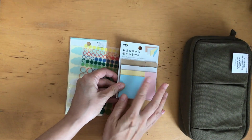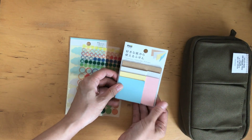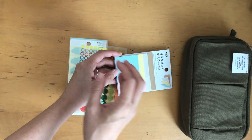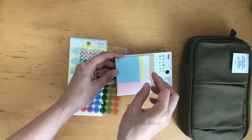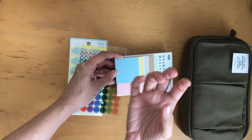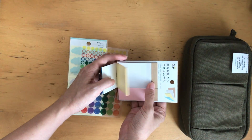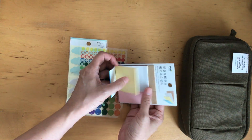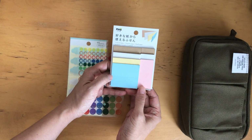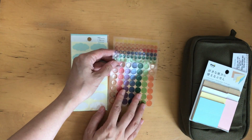But anyways, starting off with this one, I always need sticky notes or page flags and things like that. I like to use these as a reminder. Sometimes I don't want to write it down in my planner. It's a temporary thing that really needs to grab my attention, so I will use these Post-it note type of things. And this one is pretty interesting. It has various sizes and colors. So there's that one.